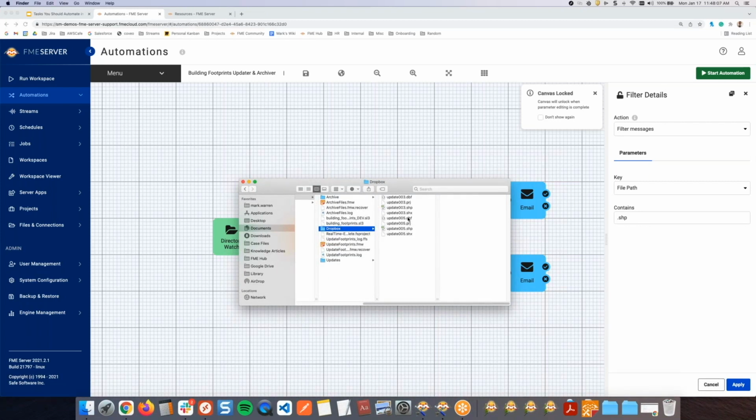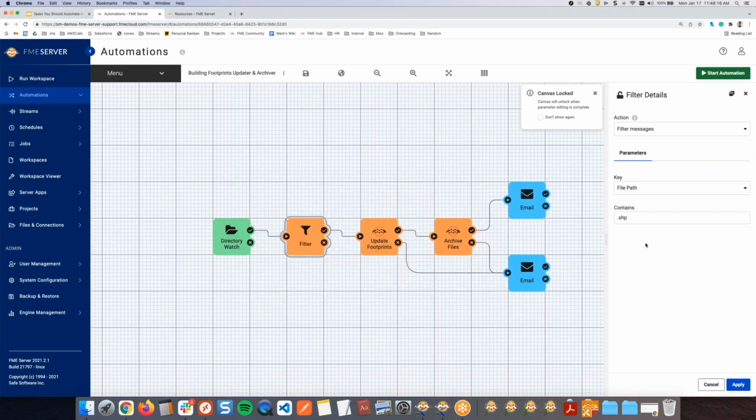So you can see here with update 5, it's not just a .shp, but it also includes 3 other sidecar files. So when this happens and those files are uploaded to the directory, that would set off 4 separate events for each of those files, but you only want one automation run for this one shapefile. So what you do is you go into the filter message action, and you can select the directory watch key here that points to the file path that it detected.